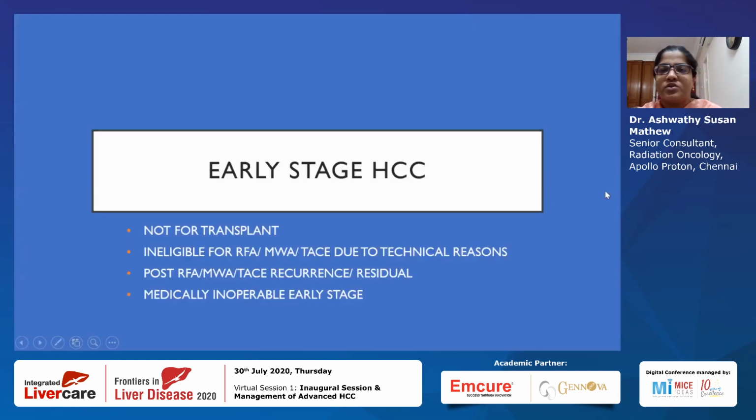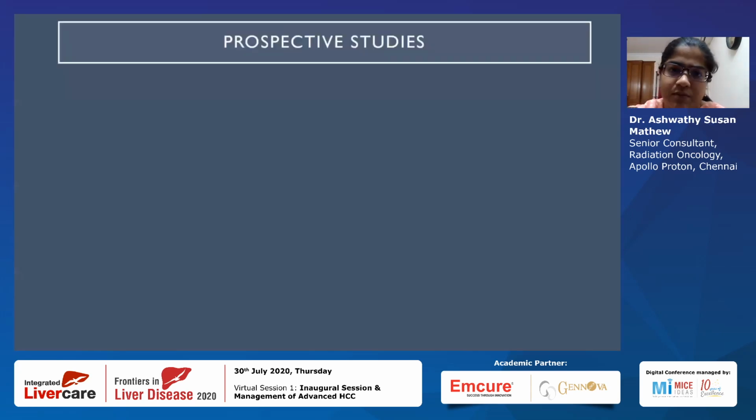So just going through the evidence available currently, I'll go through quickly for the early stage HCCs. These are the common situations which radiation oncologists have patients referred to them. So in early stage HCC, patients who are not for transplant, those who are ineligible for other ablative liver-directed therapies due to technical reasons, either due to tumor location or other medical comorbidities, as well as patients who have recurrence or residual disease after these local liver-directed therapies.